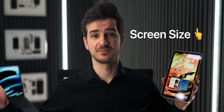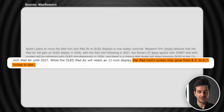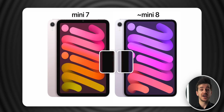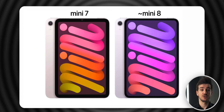Another upgrade to this brand new iPad mini could be a modest increase in its screen size. Supply chain rumors suggest that the iPad mini's display may actually grow from the current 8.3 inches to roughly 8.7 inches. Apple could achieve this by slimming down the bezels, which are quite thick right now, or by modifying the chassis, essentially giving users a bit more screen space without significantly enlarging the overall device.